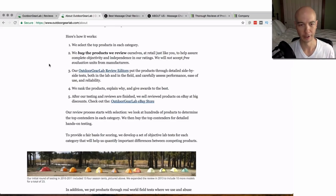The big thing here, the hugely credible thing here, is they don't accept evaluation units from manufacturers. They buy the products. This is something we've seen in the Wirecutter. We've seen it in some of the bigger sites, because if you don't accept free materials, your journalistic integrity is higher, and we would expect that they're telling us their actual opinion because they haven't gotten any free products. So this is huge. The other big thing that they point out is they actually do side-by-side tests with editors, and they are actually testing the materials and the products since we actually have them, and then they sell their tested products at eBay.